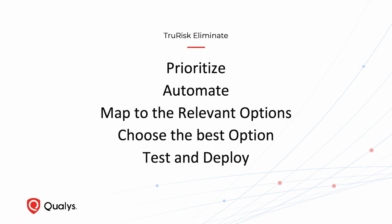We will give it to you, we'll help you, first of all, prioritize. Then we'll help you automate, and then map the relevant option, what I just talked about, right? Not only patches, but also configuration change, also mitigation, all the options so you can choose the best option for you. And if you need to test and deploy, and of course, roll back. Everything from one console, from one view, with a very distinct separation between IT and security when you need it. So IT can do whatever they're responsible for, deploying the patch, rollback, all those things, and security is responsible for the prioritization and deciding what to do. Everything built into the product.